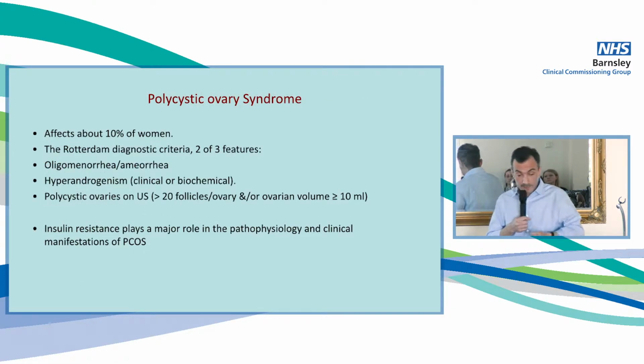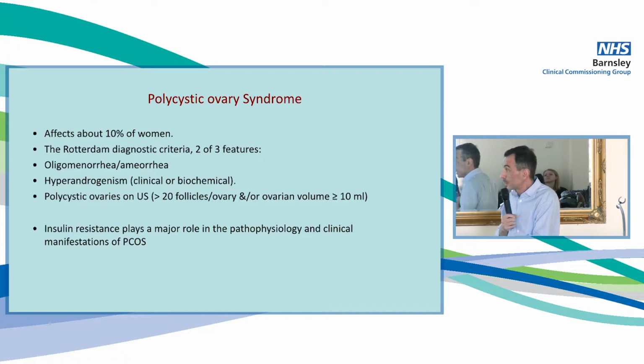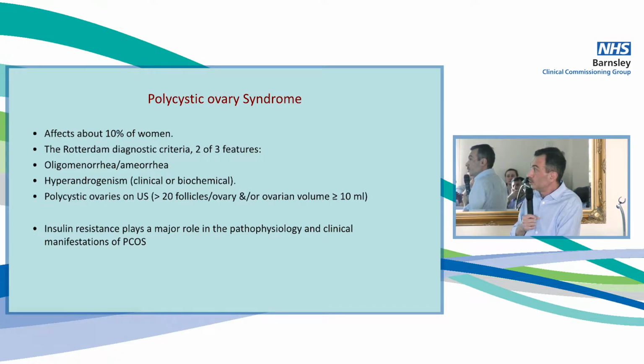So polycystic ovarian syndrome, it's quite common, affects 10% of women. The diagnostic criteria, you need 2 out of 3. So you don't have to have all these 3 features, but 2 out of 3: menstrual disturbances, oligomenorrhea, amenorrhea; features of hyperandrogenism, whether it's clinical or biochemical; and then you do an ultrasound which shows polycystic ovaries.